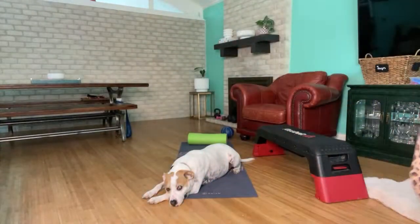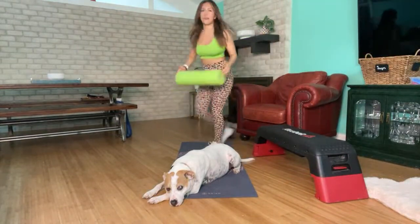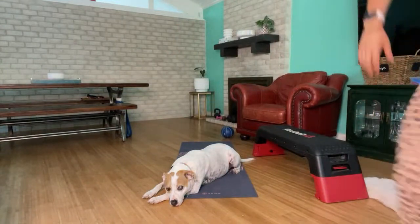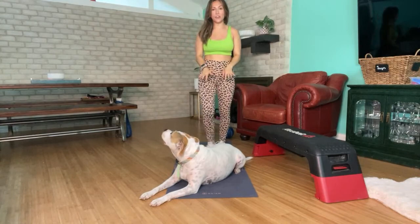So, you're gonna want to come to the center of your mat. I was on my foam roller this morning. I was foaming. I was rolling. All right, Benny Boo. All right, let's get onto your mat. The center of your mat, okay?